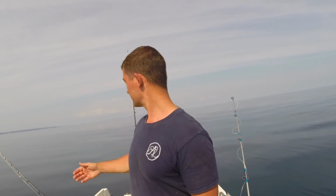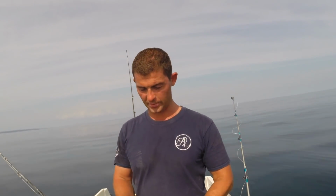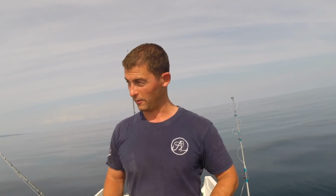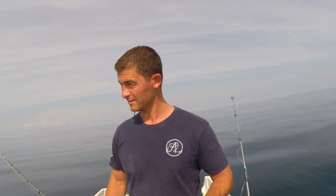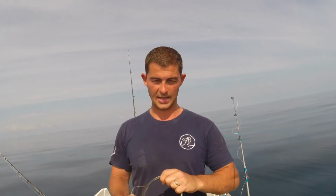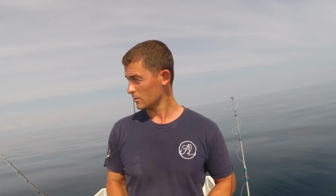The drift has slowed right down. We're doing half a knot, and as you can see, there is absolutely not a breath of wind. All we're doing is just spinning round and round in circles. What you hope for, I mean, if the weather had been as forecast, we would have had about 8 to 10 mile an hour winds here, so it would have been perfect. Because what you like is wind and tide together, or even wind against tide, as long as one's stronger than the other, so that you can maintain a nice long straight slick.